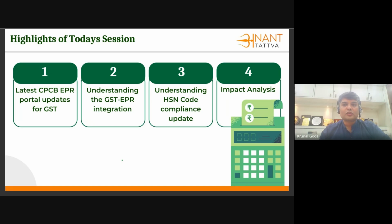Before I stretch it too much, my only submission over here is that the policy and the changes on the portal are very well aligned. CPCB has been taking a great initiative for implementation of all the aspects of the policy, and understanding the criteria, the agenda, and the intent to bring it on a digital platform, and how they have brought it is something that we are going to present over here.